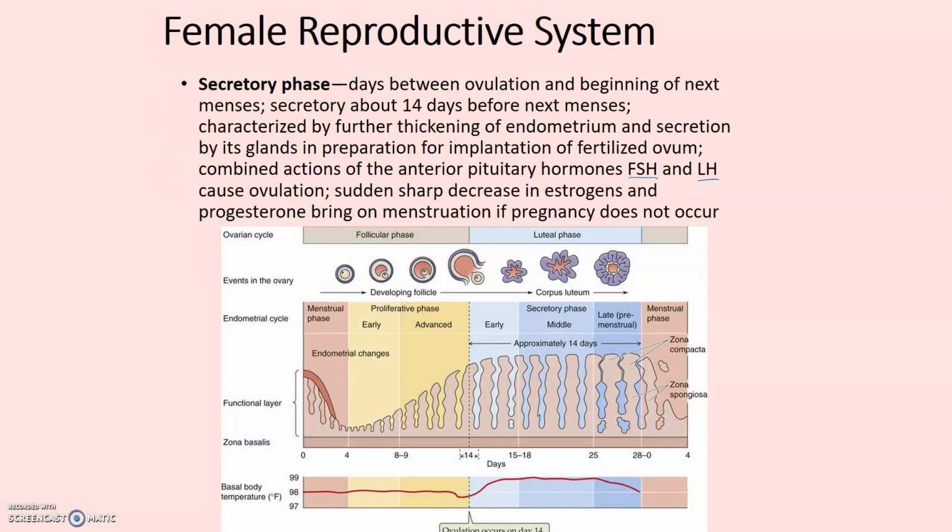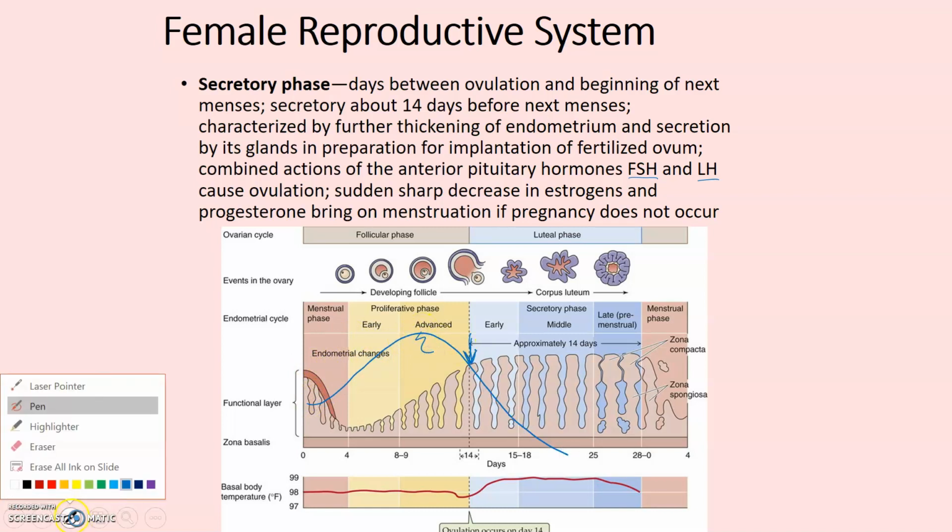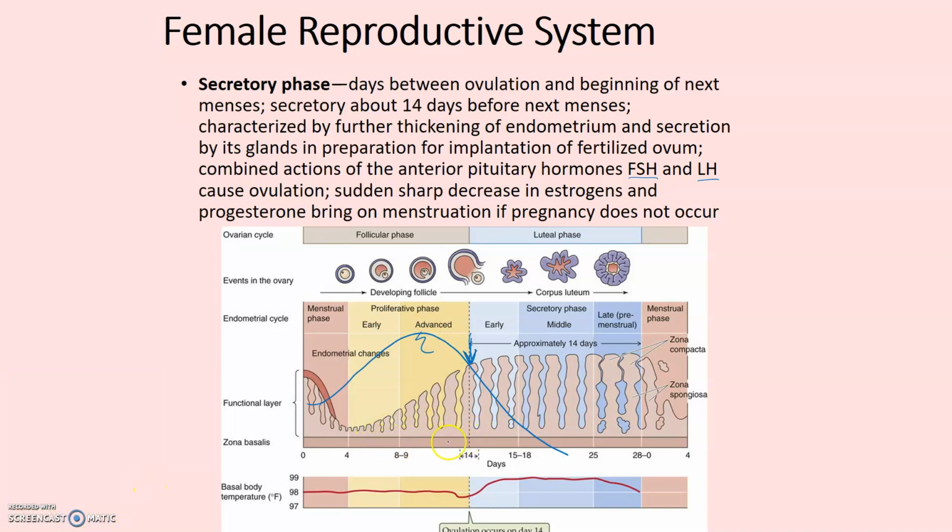And what is happening? PMS usually hits right here at day 14, and it is because estrogen went up, estrogen crashes down here, okay? And let me make another color for progesterone. Progesterone starts going up here for maintaining that, okay? So that's progesterone. Progesterone actually interacts in the brain so that it inhibits a pathway and kind of makes you crabby. Let's put it that way.